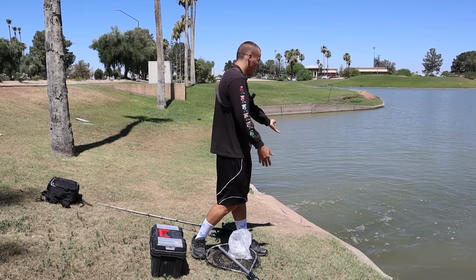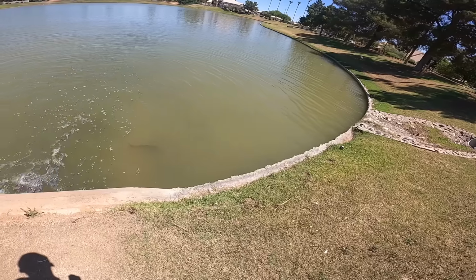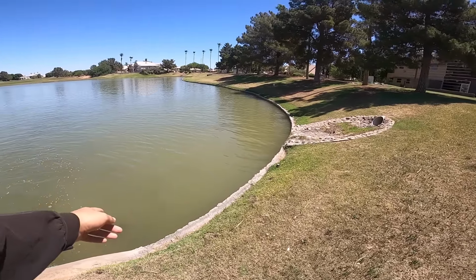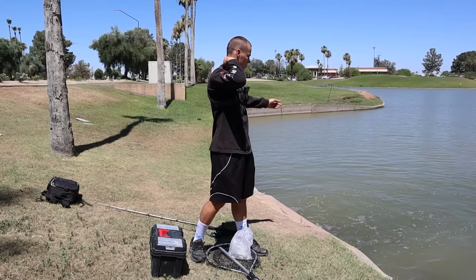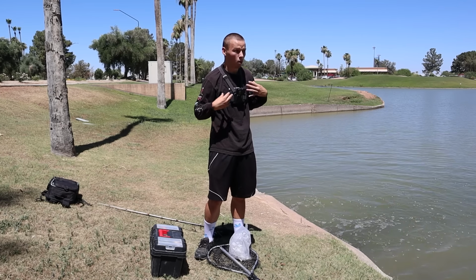I mean, I could see like 100 fish. They're not spooking. There's koi right here. That looks like a big largemouth, maybe. Oh, a bunch of little carp, big carp. There's gotta be some yellow bass and stuff in here. I really wanna catch some yellow bass today. That's like my personal goal.